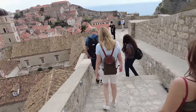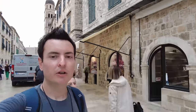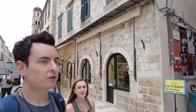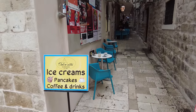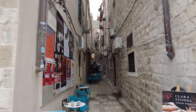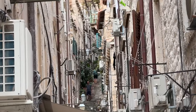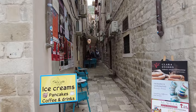Yeah, it really is. Okay, our Game of Thrones filming location tour is over, and we're on our way now to the cable car. And first of all, this Old Town area is amazing. Look at this alleyway down here. There's ice cream and pancakes down here, but the staircase all the way up there is gorgeous. And also the ice cream and pancakes, gorgeous. Looks amazing. That is so cool.